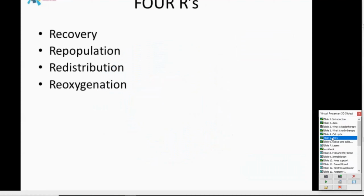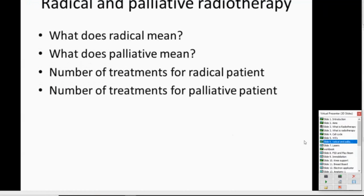Now we've also got a little bit about radiobiology, and again talking to people about all these different aspects of radiobiology which are so important to us in radiotherapy. The attendees' workbooks also go into the specific information we give on this slide. We then go on to the difference between radical and palliative radiotherapy, and talk about the number of treatments that would be relevant for each, and the intent of those as well.